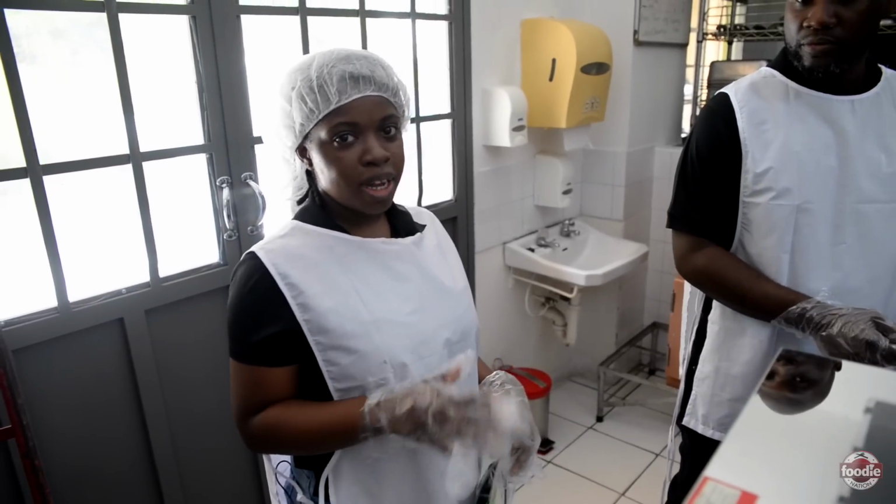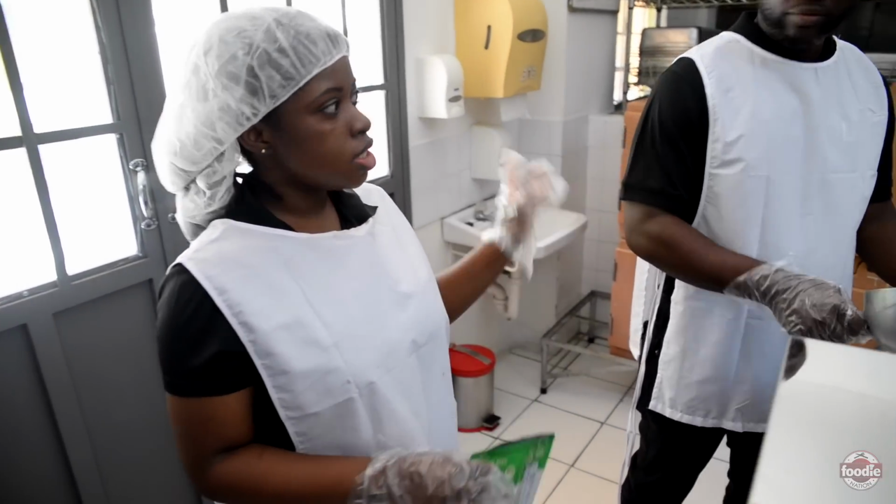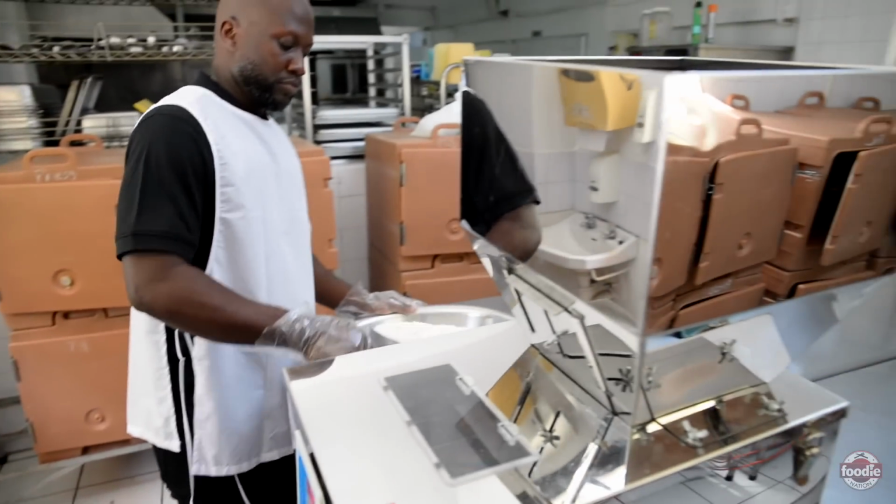Okay, so this is the batching process. So we use this machine to get the weight of it. So Stilling usually loads up, and I would batch out.